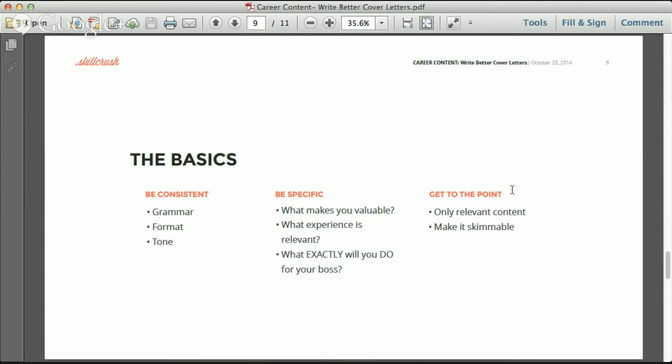Okay, and I have this on here, the basics, because I don't want to forget that some things are really important. Like if we go back to my friend's cover letter that is more traditional and got her the job, even though it might not be appropriate for applying at a tech startup, it still has these basic things in it. And here are some that I mean.